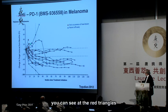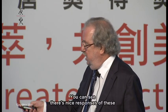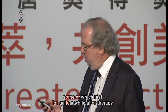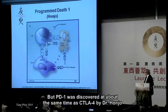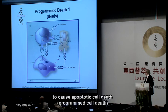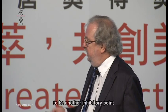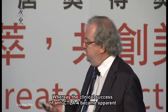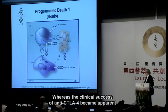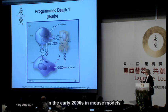Some of these recurred. You can see at the red triangles, those are patients that had a new tumor appearing somewhere. Other ones had nice responses, some of which last for quite a while after therapy. But PD-1, and you'll hear the details about this in a minute, was discovered at about the same time as CTLA-4 by Dr. Hanjo. It was first demonstrated to cause apoptotic cell death, programmed cell death, but it was also shown to be another inhibitory point. As the clinical success of anti-CTLA-4 became apparent, the PD-1 antibody began to move into preclinical studies in mouse models in the early 2000s.